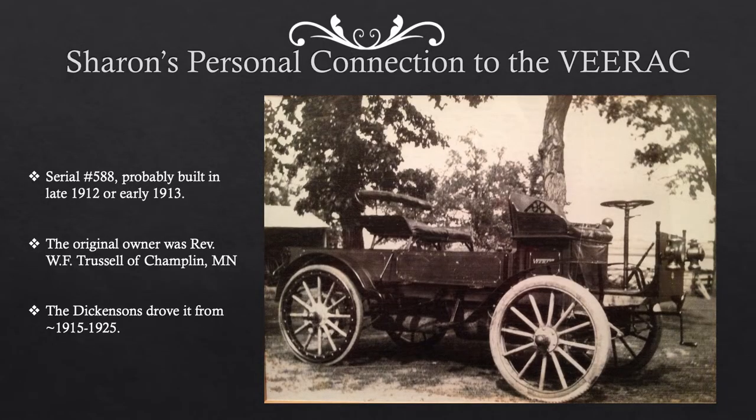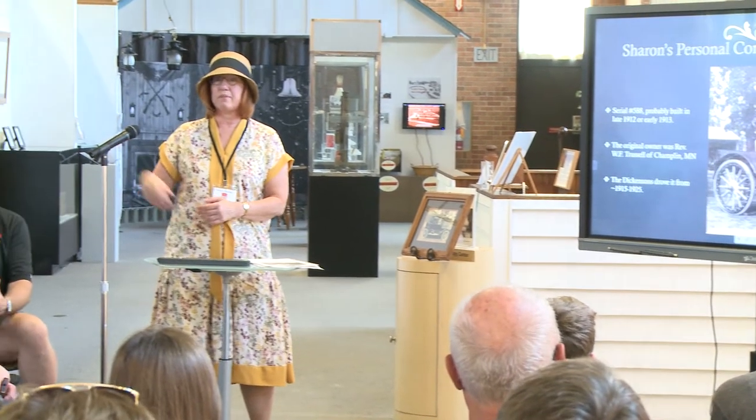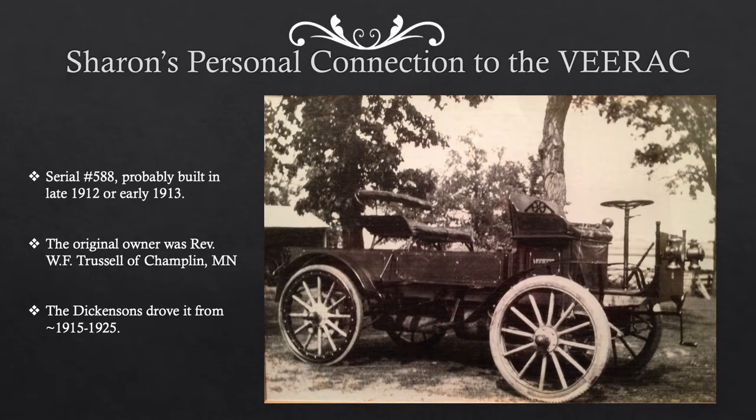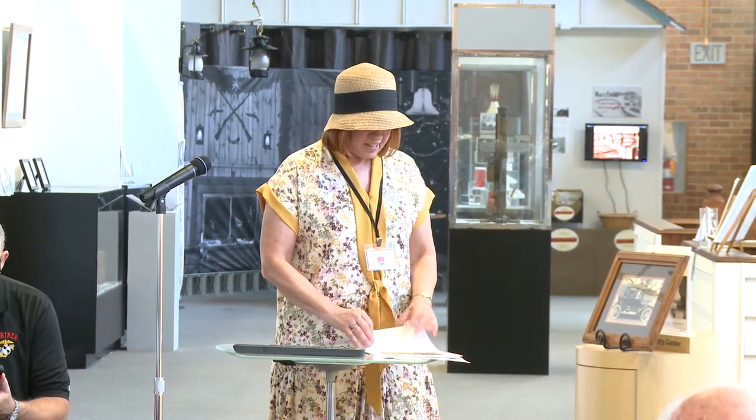So here's a picture of the actual VEERAC that my great-grandparents owned, and this was taken at their home place down in Osseo, Minnesota, which is just a town not too far from Anoka, just south of us here. The original owner was probably, based on the license records from the state of Minnesota, a Reverend W.F. Trussell. The serial number is 588, and it was probably built in late 1912 or 1913. We're not entirely sure. And like I said, the Dickinsons drove it for a while.